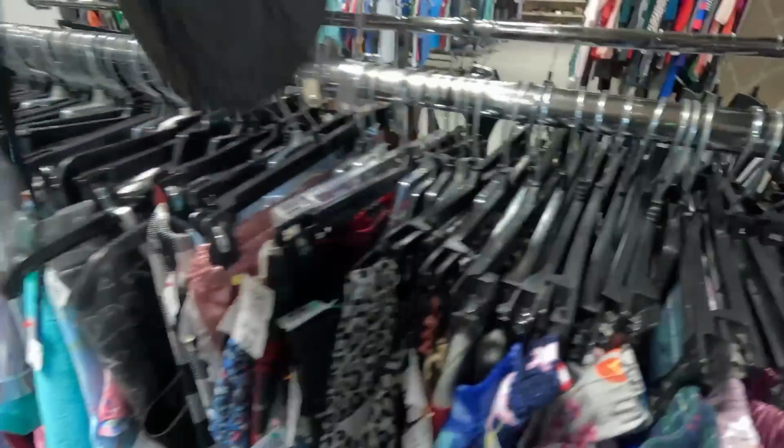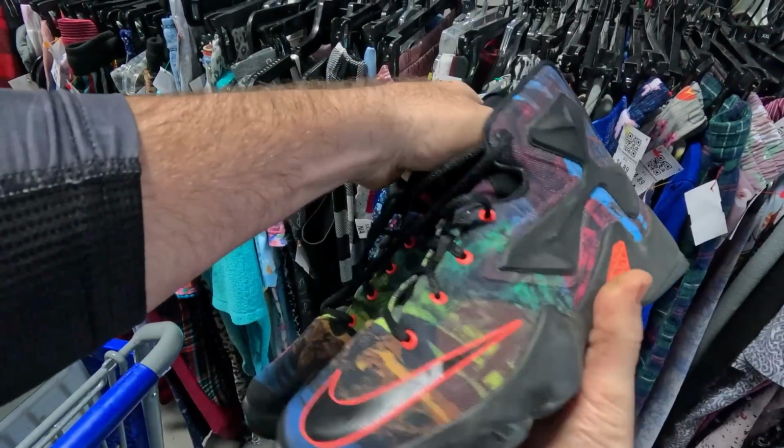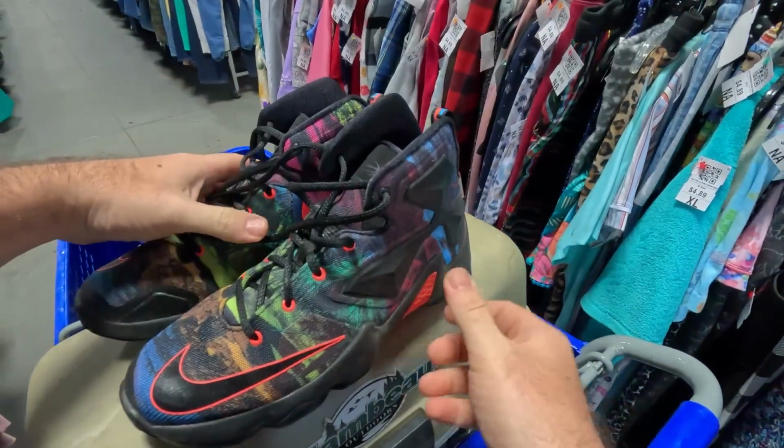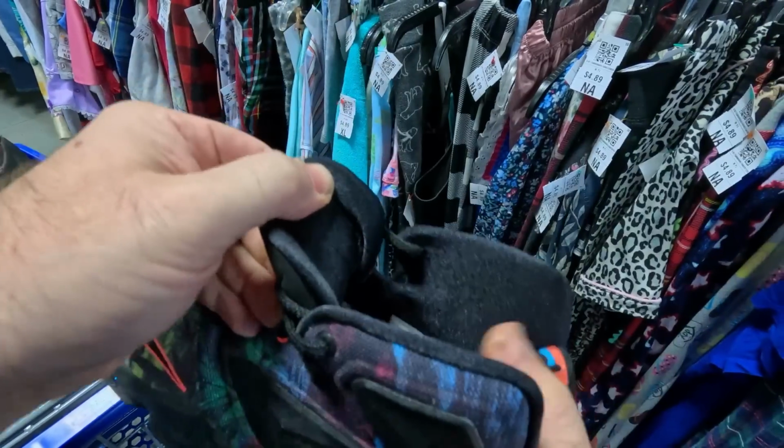Alright, now they just put these out right here. I will take a Google Lens of these. That's the best way to find, I think, Nike shoes. There's also on the inside, if you didn't know, these are LeBron James.